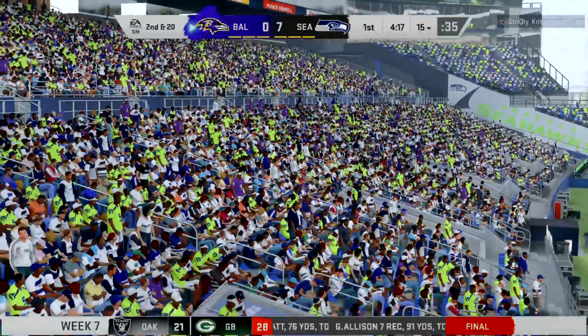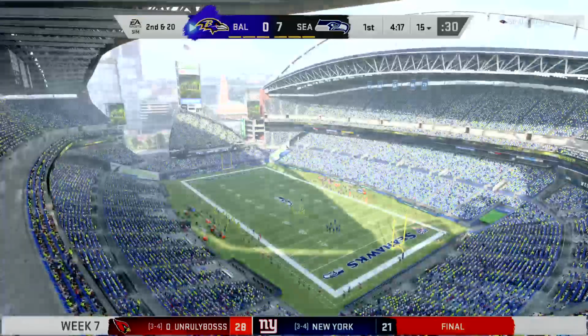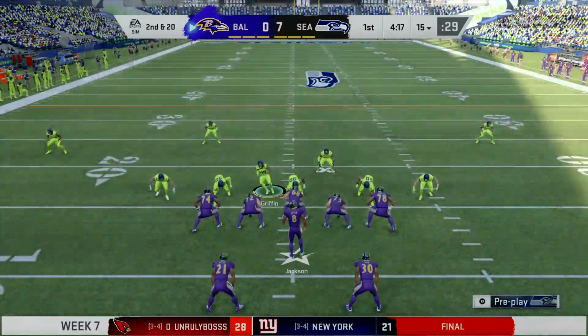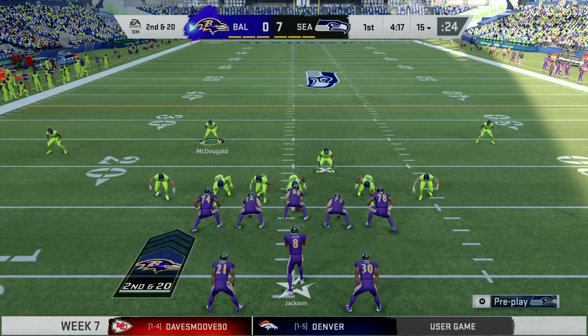I've often wondered why that doesn't happen more often for guys that play center. Having to snap the ball and then trying to get your hands into the proper position, that's difficult to do. He got caught that time. Now after the holding call, here's 2nd and 20.